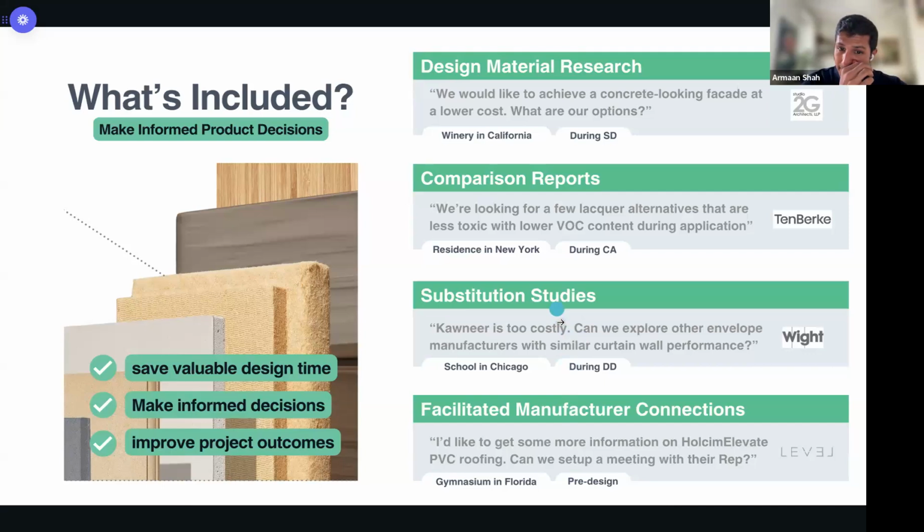A couple other items include substitution studies. Say the budget's looking expensive. I know value engineering tends to happen in projects. So we'll also help out with finding the correct manufacturer and connecting you in a way that makes your projects a little bit easier to work on down the line.